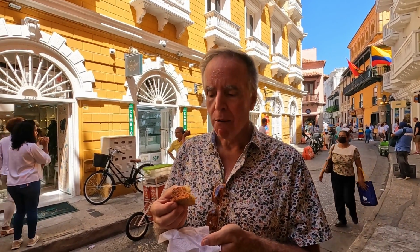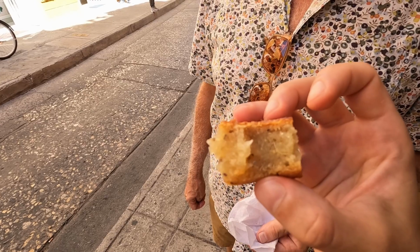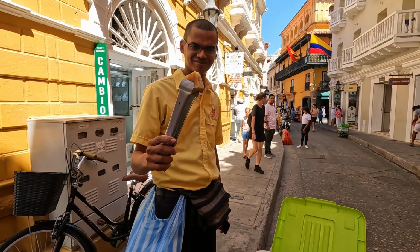What's it taste like? It's very doughy or spongy, and it's got almost a cinnamony taste. Oh, okay. Maybe nutmeggy a little bit too. We would definitely get these again.